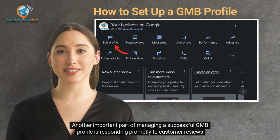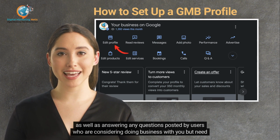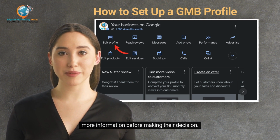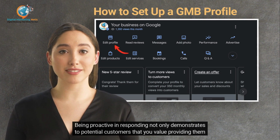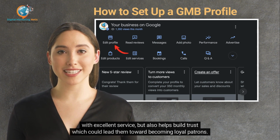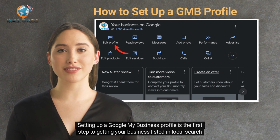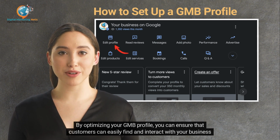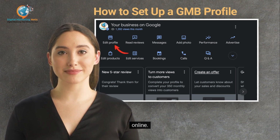Another important part of managing a successful GMB profile is responding promptly to customer reviews as well as answering any questions posted by users who are considering doing business with you but need more information before making their decision. Being proactive in responding not only demonstrates to potential customers that you value providing them with excellent service, but also helps build trust, which could lead them toward becoming loyal patrons. Setting up a Google My Business profile is the first step to getting your business listed in local search results. By optimizing your GMB profile, you can ensure that customers can easily find and interact with your business online.